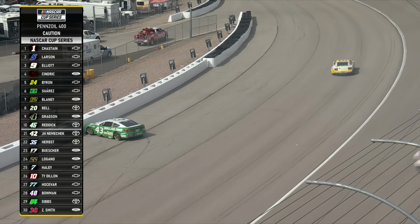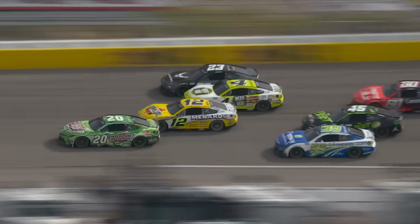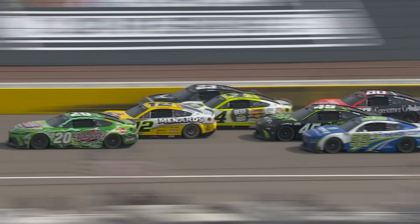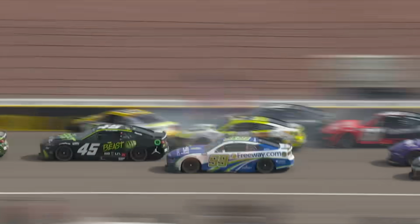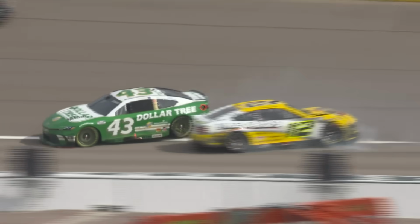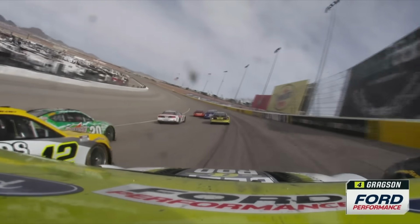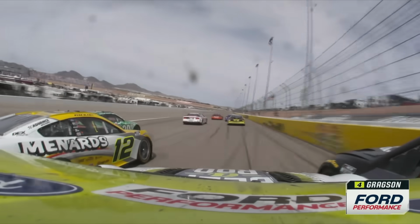Destroyed. But now we got these guys all stacked up here, 4 wide coming off the corner. They just run out of room. Blaney got up into Gregson that couldn't move up because Bubba was on the outside of him, that couldn't move up because the wall was on the outside of him. Run out of room. Tore up a really good race car. Now you're riding with Noah Gregson, the Ford Performance Cam.